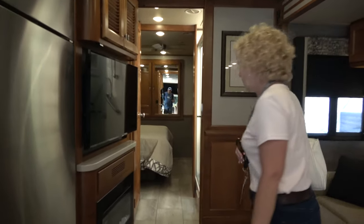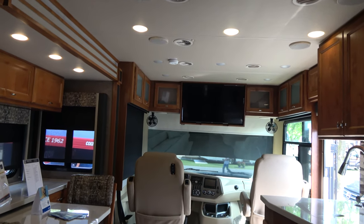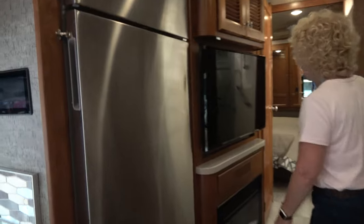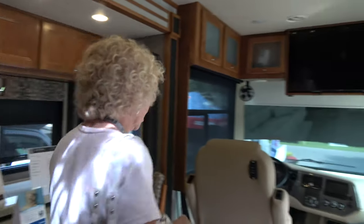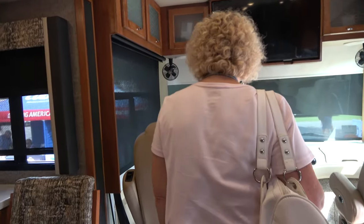You have a TV there and a TV there? Is there a separate one in the bedroom? Oh, yeah, right there. Wow, three TVs. I don't know what you use for that one. Well, you can watch it while you're driving. One person can sit here and watch that TV while they eat dinner, and the other person sits here and watches that TV. Does this one come out? Maybe. I like the wallpaper. It swivels around, I imagine.